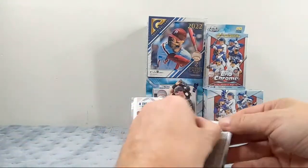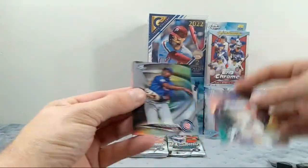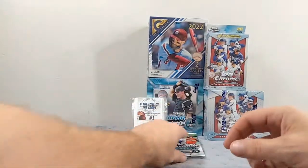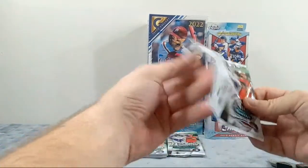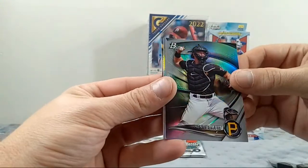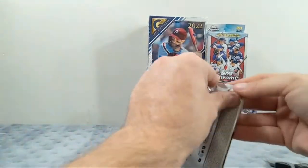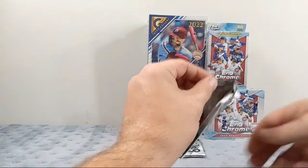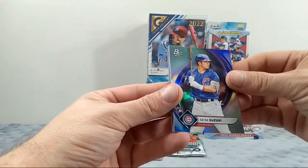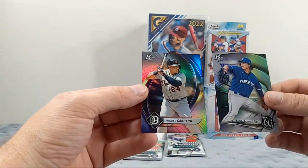Yeah, Suzuki's definitely a keeper. He is definitely a holder and a good investment. Alec Baum, Kevin Mayde, Kobe White, Vidal Brujan, Brandon Marsh. Yusniel Matero, Feliz, Henry Davis for the Pirates, Brandon Marsh, Bobby Witt Jr. Oh, don't do that. And how about another Suzuki? Cubbies racking up on the Suzukis. All rookies are good. Jose Ramirez, Palmeiras, Mazzucato, Miguel Cabrera for the Tigers.